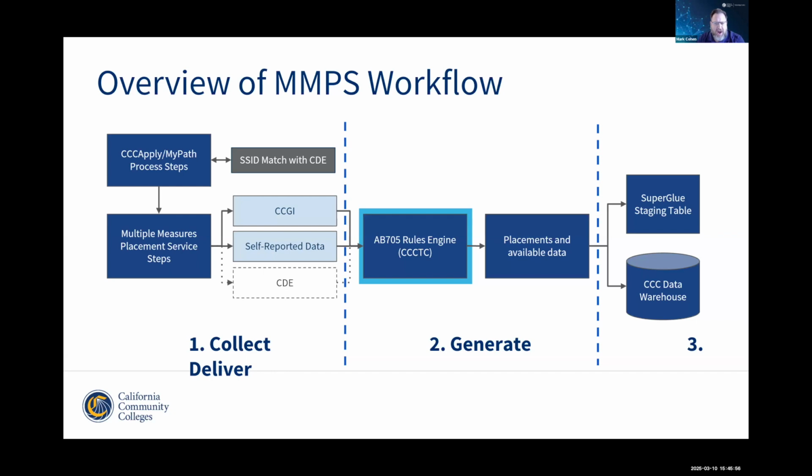And there is a data hierarchy where when transcript data from CCGI is available, that is the data that is primarily used. When that data is not available, self-reported data that's obtained through the application process is used in its place. We will be implementing a connection with CDE to pull data from them as well, which will fit into that hierarchy. Currently, at our launch of the revised system in the coming months, which I'll be talking about, it will initially be based on a combination of the CCGI and self-reported data.